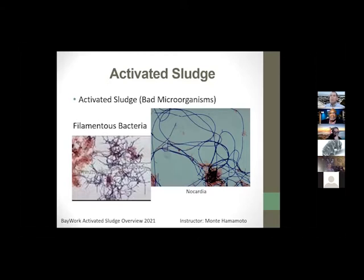You'll start to see these bad microorganisms, or bad bugs, starting to be present in your activated sludge. And it should be a really good indicator that you need to look at your process and you're most likely going to need to make some changes.